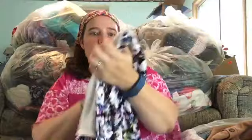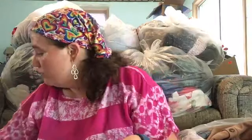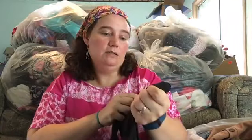Feels like it might have never been washed or worn. Nice, crisp, new material. I can't list it as new because I don't know, but I will check it over and put in there that it's in excellent condition. Loft, size small, black tank top, kind of velour.